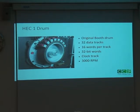for a few years. Now, the drum consists of 32 data tracks, and you can see arranged around the top, you've got 8 head carrying pillars. Each of those carries 4 heads, and the heads are interleaved in a cone in order to provide 32 evenly spaced tracks. There's also a clock track, so you can see there's another little pillar at the bottom, and that holds the clock head, which is reading the serrations on a kind of serrated ring around the edge of the drum, which forms the clock.